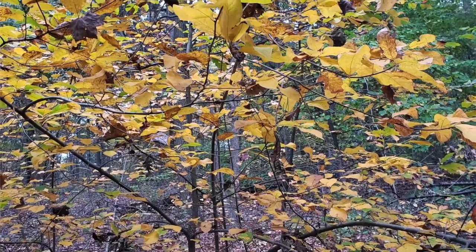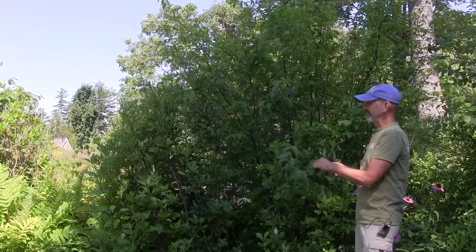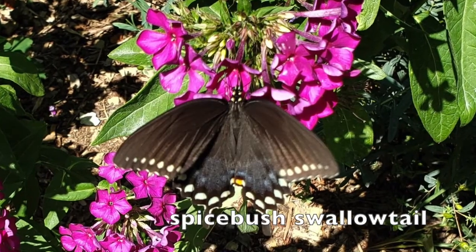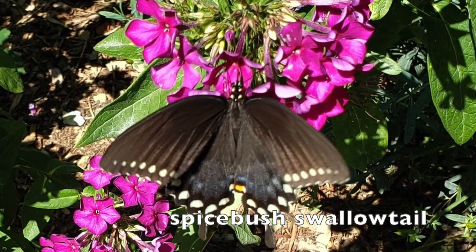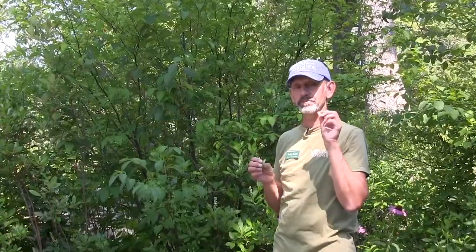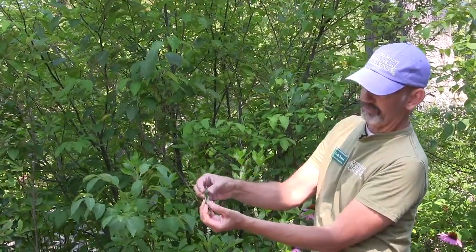Probably my favorite aspect of the spice bush is that it's the host plant for the spice bush swallowtail butterfly. It's one of the main food sources for that butterfly. I guarantee almost 99% if you have a spice bush in your yard and you're in the range where spice bush swallowtails fly, you will more than likely have those butterflies, the females, laying eggs on this plant. It's a beautiful little perfect sphere egg that's laid on the underside of the foliage. And then you just need to check your spice bush and look for leaves that are folded over.